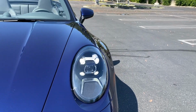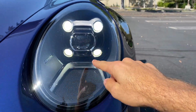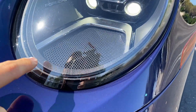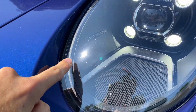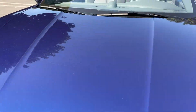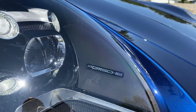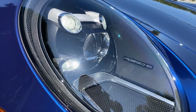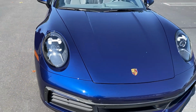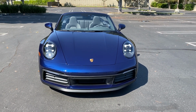Up here, we've got some LED headlights with these unique daytime running light signatures. Some pattern work on the housing along with Porsche spelled out there. It's hard to see with the glare. Go to the other side. There we go. Porsche spelled out within the housing. I think the headlights look good. Very recognizable now. If you see those four little dots, you're going to know you're being followed by a Porsche.